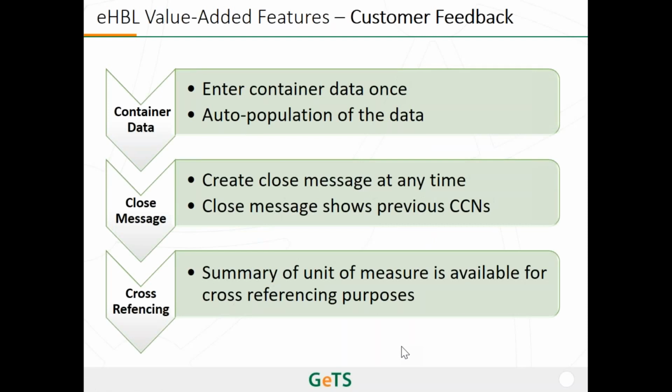So these are the three key main features that we added to our portal. The first one is container data. So right now, you can enter your container data once, and it will automatically be generated in all your house bills. The close message: right now in trial, you can create your close message at any time. You don't have to wait for the house bill to be accepted, and your close message will also show previous CCNs. We also added more details in your manifest tab. We added unit of measure that is available for the customers for cross-referencing purposes.